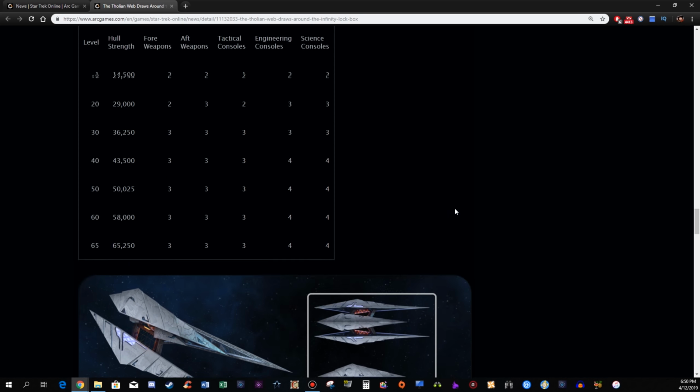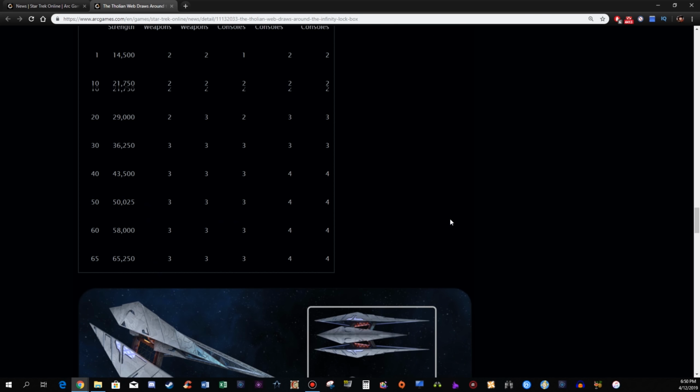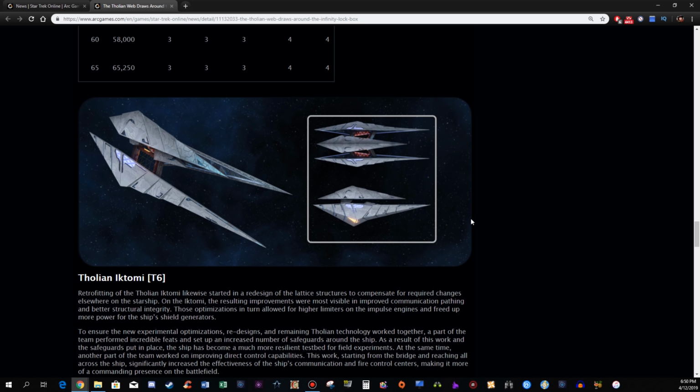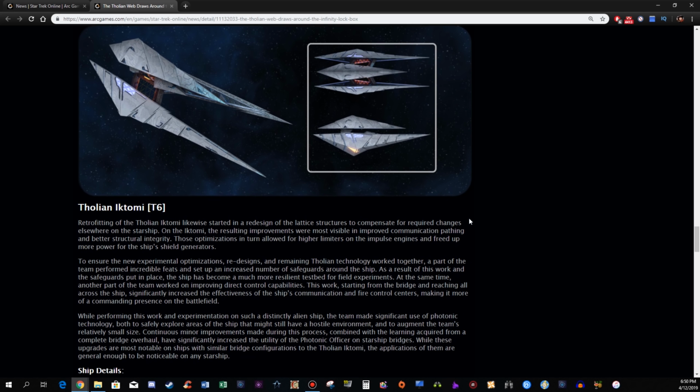Okay, so that is the carrier there. Let me know what you think of that. I'd be interested in trying it out. I like the new looks of these ships too, and this is the Iktomi. I really like the look of this ship. This is slick right here. What does this thing do?